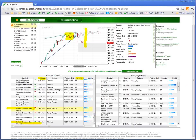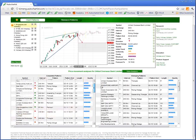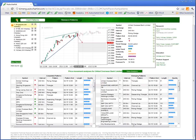Just something to show you quickly. You notice this little orange dot that appeared next to the chart patterns button here at the top, that little orange exclamation mark. That simply serves to tell us that we've detected new patterns on this particular search.